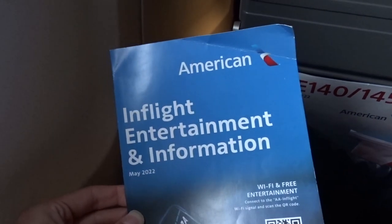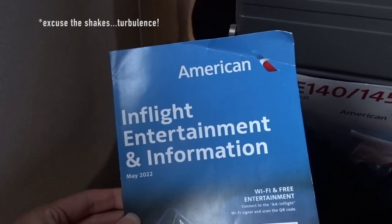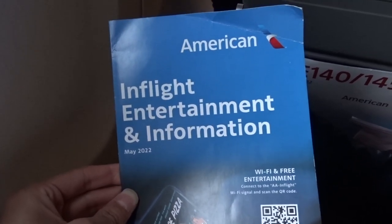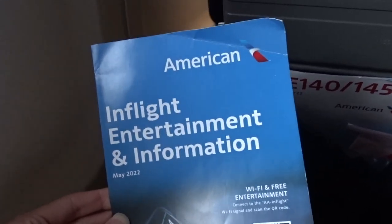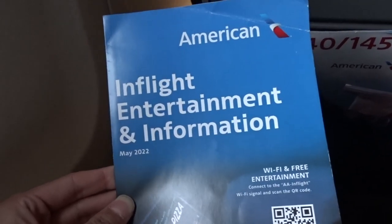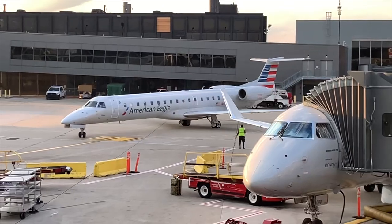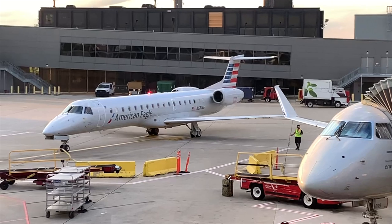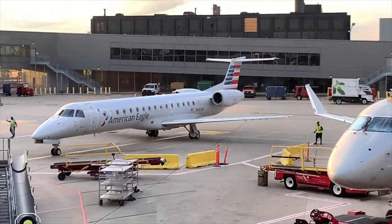Now, I couldn't help but point out the sheer irony of the entertainment pamphlet on this aircraft. The E-145 has no Wi-Fi or power outlets whatsoever, so as such, there's really no point of even having this pamphlet in the seat pockets on this aircraft. Then again, the routes that this aircraft type operates aren't even long enough to justify the installation of those services.